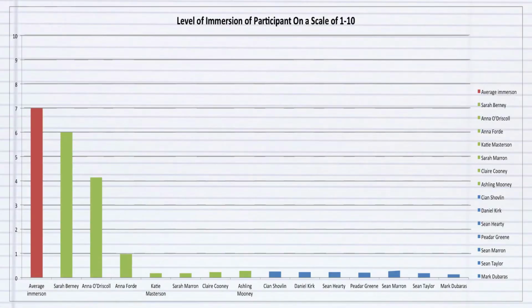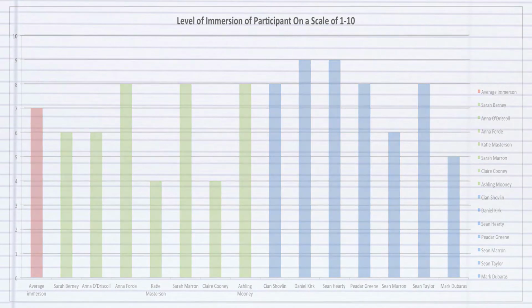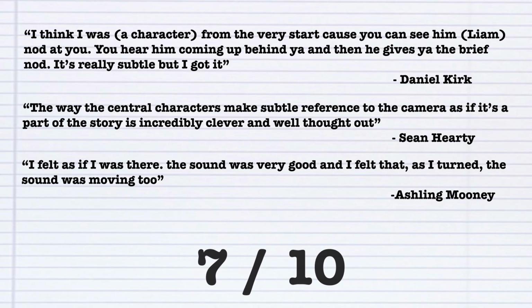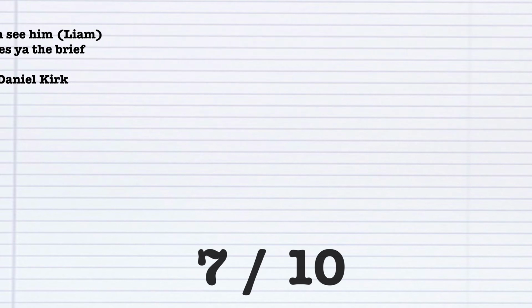Well, each of the 14 participants surveyed were asked to score their immersive experience out of 10. The film scored an average of 7 out of 10 in immersion. Many of the participants cited the characters within the story gesturing towards them, as well as the ambisonic audio allowing for placement of certain sound cues that guided the viewer's attention around the environment, as factors that increased their immersion in the narrative. Unfortunately, there were factors that decreased the immersion as well.